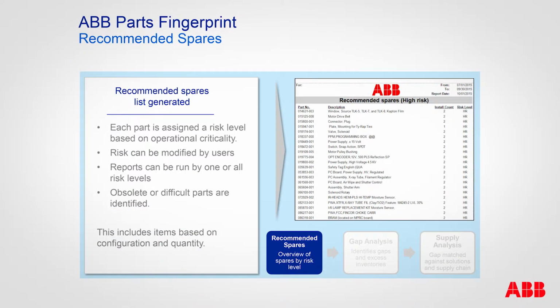Running across the headers, a recommended spares list has the part number, the description, how many the customer has installed, and then the risk level. You can run these reports either by unique risk level or combine them and run the low and the medium and the high in one report and deliver that to the customer.